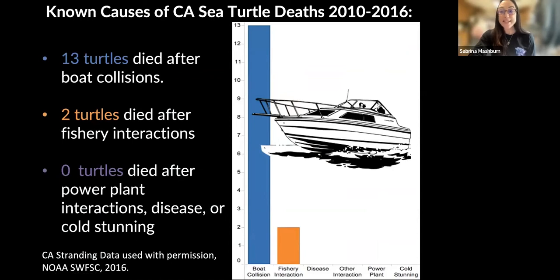When we look at the actual data of what is killing our sea turtles, we can see that boat collisions and jet ski collisions account for almost 100% of sea turtle mortality here in Southern California. This is a few years of data, 2010 to 2016, that was released to me by NOAA Fisheries to use for my master's project. This year, my good friend and colleague, Robin at the Southwest Fisheries Science Center is releasing her study from 2014 to 2022 of mortality rates in green sea turtles in the Southern California area. And her data basically looks very much the same as this, but with many, many more data points.